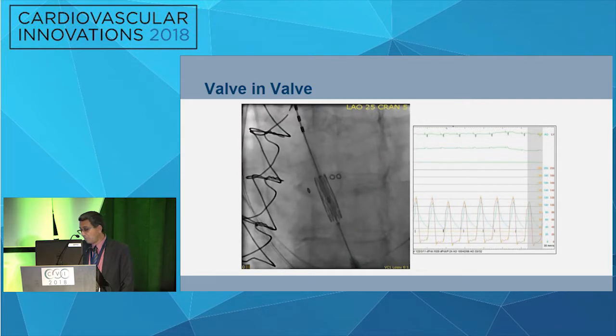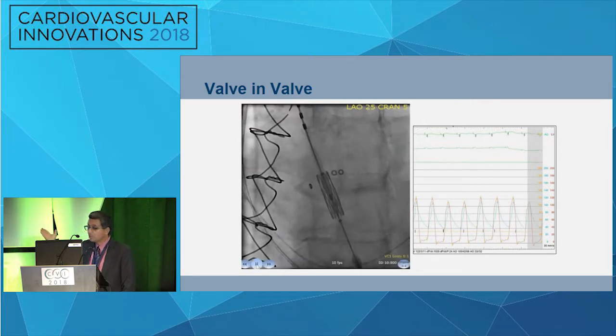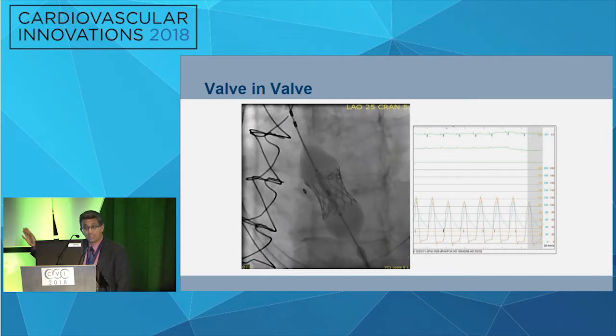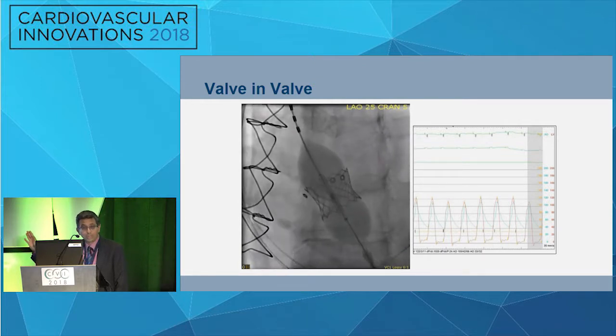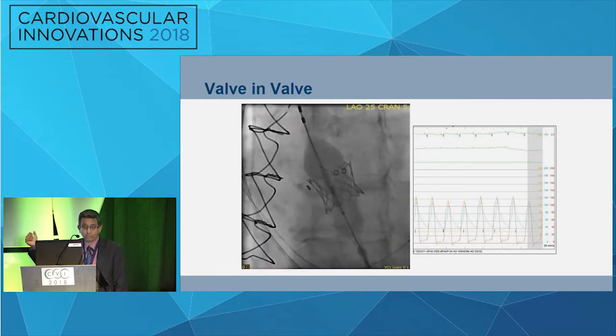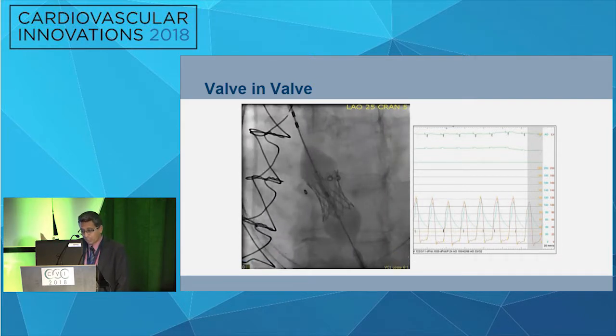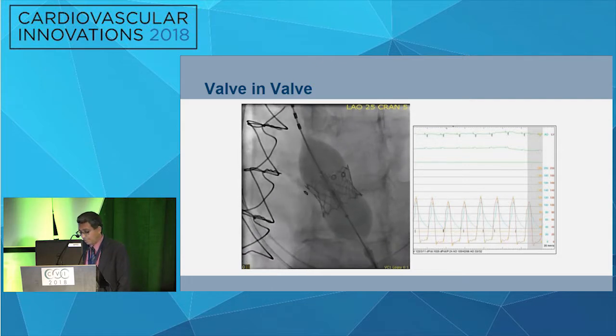And if you measure the hemodynamics, as you can see on the right side, the hemodynamics doesn't look too bad. But this is not good, because you see that the aortic pressure is way different from the LV pressure, and if you are going to measure the instantaneous gradient, it's going to be high. So this is not an adequate result. That's the first step to know. And doing an echo is not enough. Doing invasive hemodynamics takes two more minutes to check the pressure and is worthwhile.